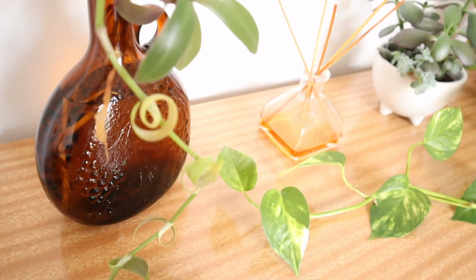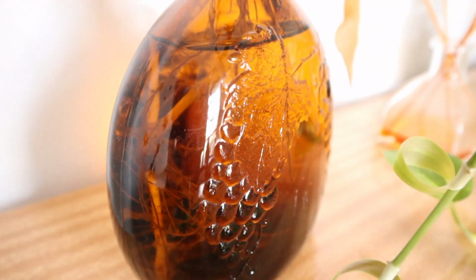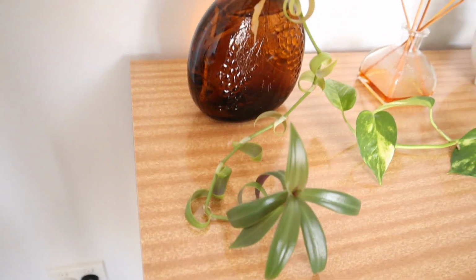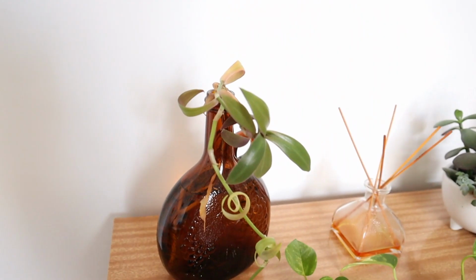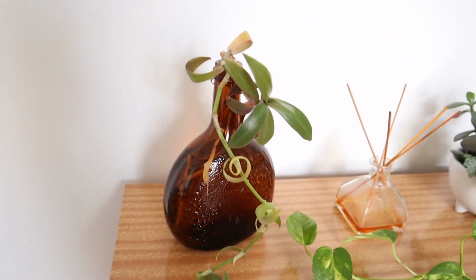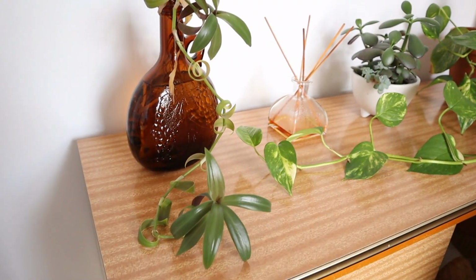So that's very cool. This has heaps of roots. I don't know if you can see in there, but there are so many roots, so I could definitely pot this now if I wanted to. It is well and truly ready to go, but I kind of like it in that little jar. So we'll see what happens. I might repot it once it gets a little bit warmer.